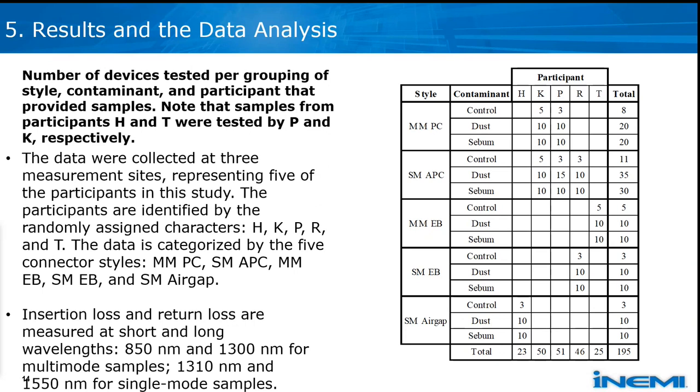That's quite a bit of data, but as you can see from this table, the samples are rather sparsely distributed because there were so many different groups. There are the 5 connector styles shown there, the 3 types of contaminants, and then the 5 participants. So for example, the bottom 3 connector styles, the multimode expanded beam, single mode expanded beam, and single mode air gap had 10 samples in each of the tests with contaminants, the dust and sebum tests. And those were different samples. So clean samples were started at the start of the dust test, and then there were 10 of those. And then when the sebum test was run, a different set of 10 samples were used. Because of this sparsely distributed data, a statistical analysis was not attempted. And rather, the results are summarized graphically, starting with the next slide.